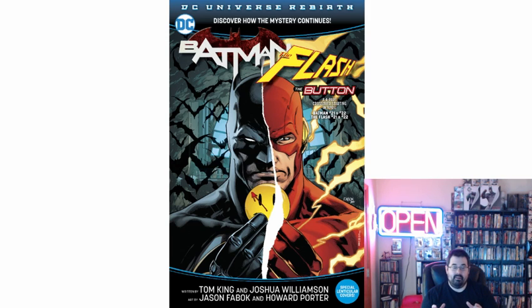Bruce is visited by Thomas Wayne. Flashpoint Thomas Wayne just shows up out of the blue. There he is. And he basically is trying to hand Bruce a letter explaining things to him. And then, like that, he's gone. And Bruce is just trying to put two and two together. He's like, what's going on here, type of thing.